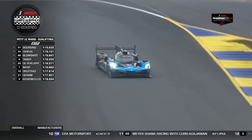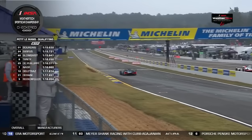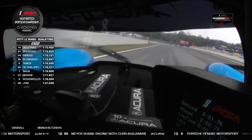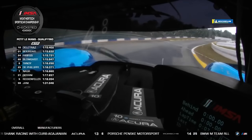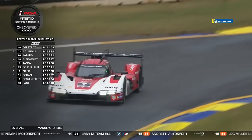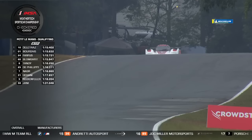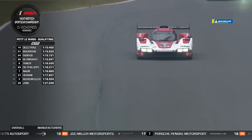Sebastian Bourdais. Oh, big move on the outside from the number 10 of Louis Delatraz as he comes to the line. Did he get impeded there? He goes way up to a 1:15.4. Sebastian Bourdais had done a 15.6. But he's going to get another lap, it's Bourdais. No, did he? No, he didn't take the checkered flag. No, but Delatraz did. Yeah, Delatraz did, you're right. Yeah, and so did Farfus.